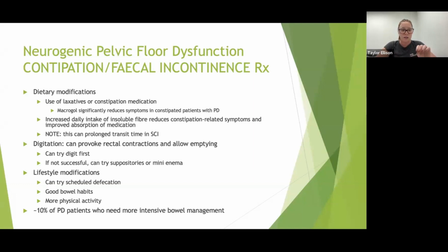There is a certain medication that can reduce the symptoms in constipated patients with Parkinson's, but again, consult your physician or your GP around that as well. You want to increase your daily intake of insoluble fibers. That reduces your constipation-related symptoms and it improves the absorption of that medication. Again, there will be some foods in the next slide for you guys.